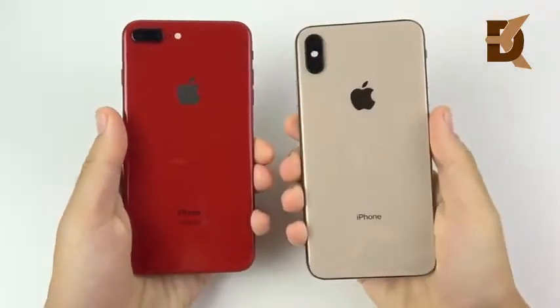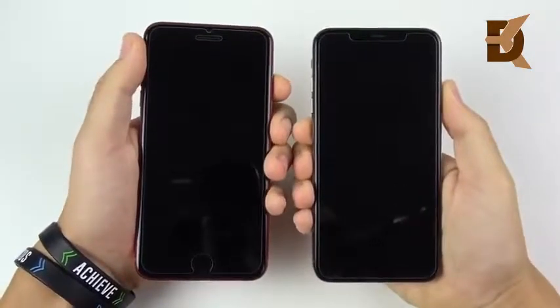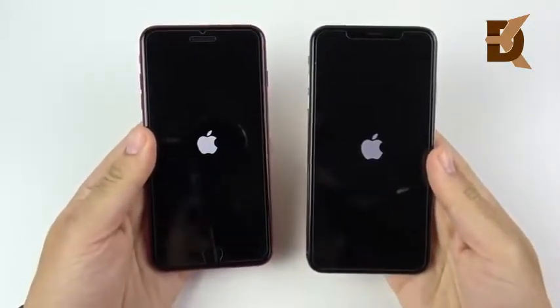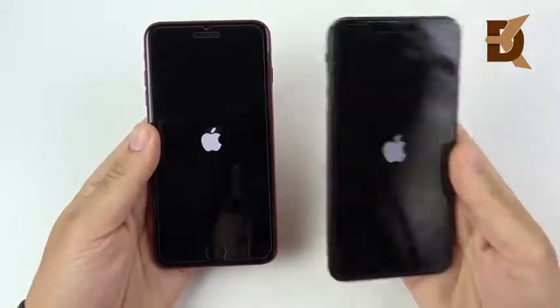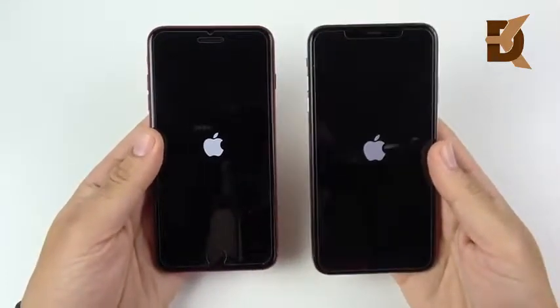Welcome to the iPhone 8 Plus versus the iPhone XS Max speed test. Let's begin with a boot up test in 3, 2, 1 and see which one can get there first. Now, this is a 256 gigabyte model XS Max. This is a 64 gigabyte iPhone 8 Plus, and this basically is replacing the iPhone 8 Plus as the plus size model of the latest iPhone you can get.